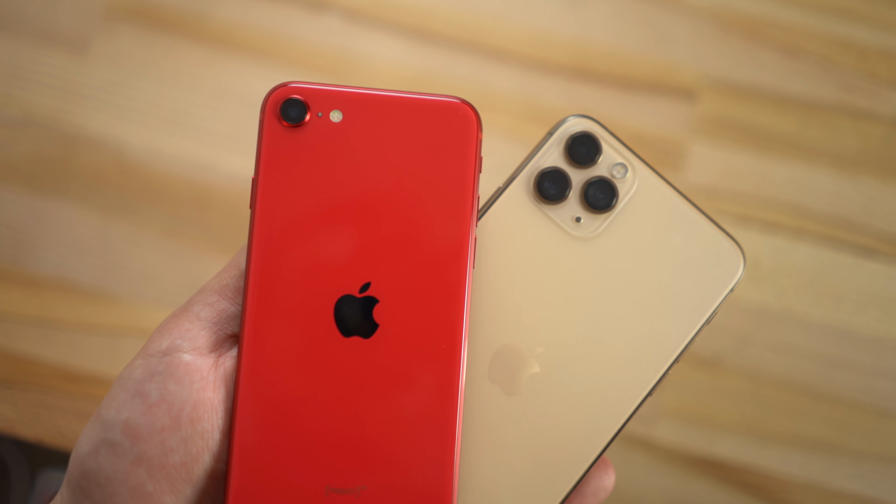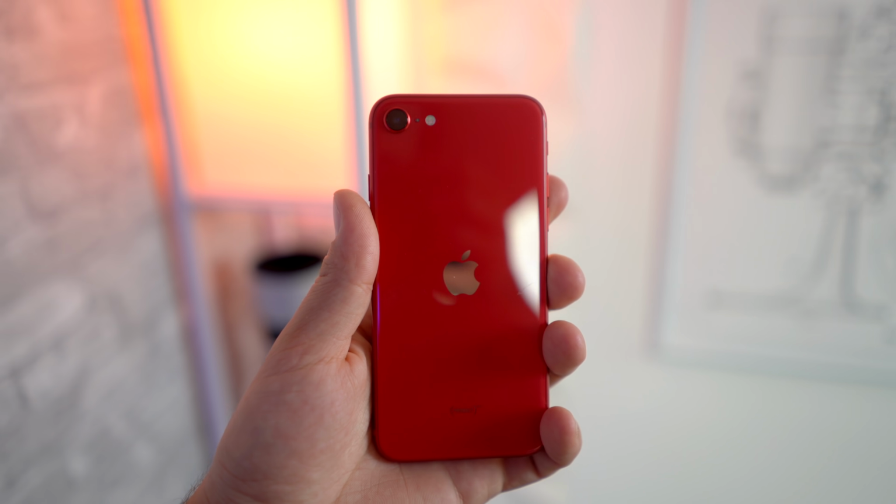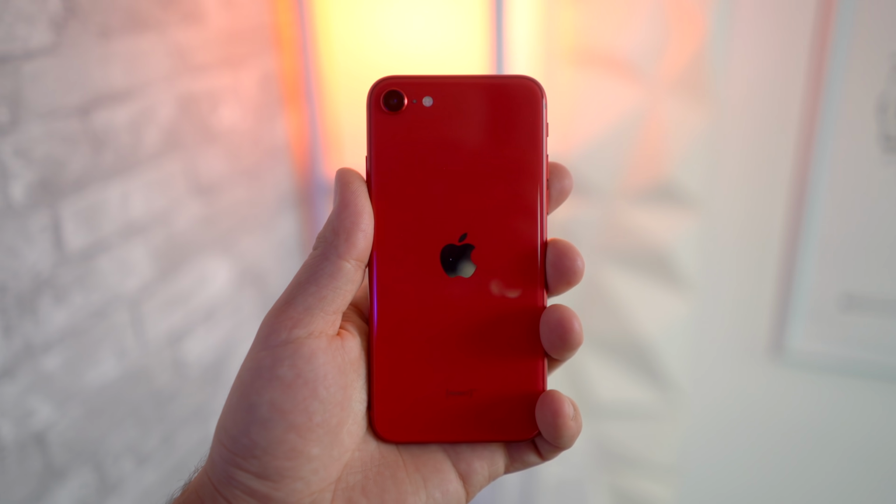Ultimately, I'm going back to my iPhone 11 Pro Max, but you can count on me finally breaking my huge iPhone trend that has been going on for many years, and next time around going for a smaller iPhone, all thanks to trying out the new iPhone SE.